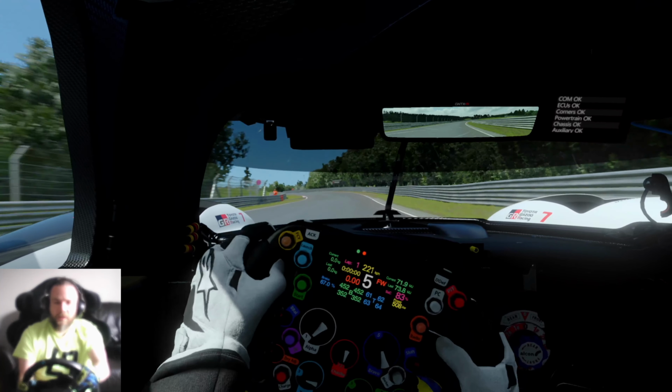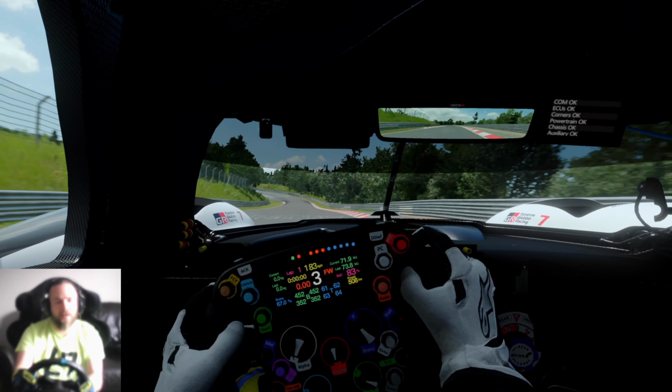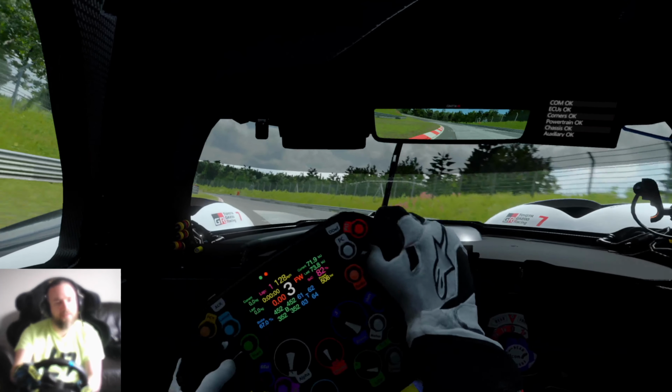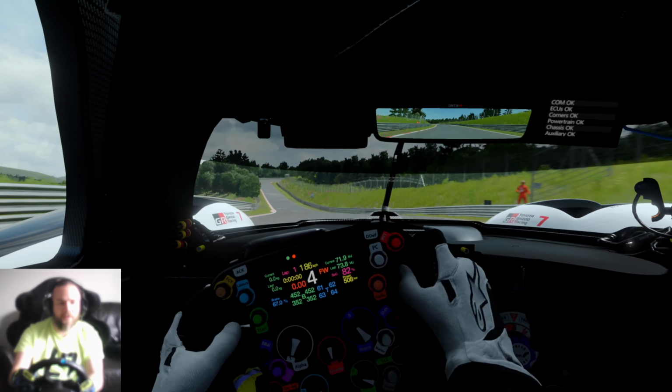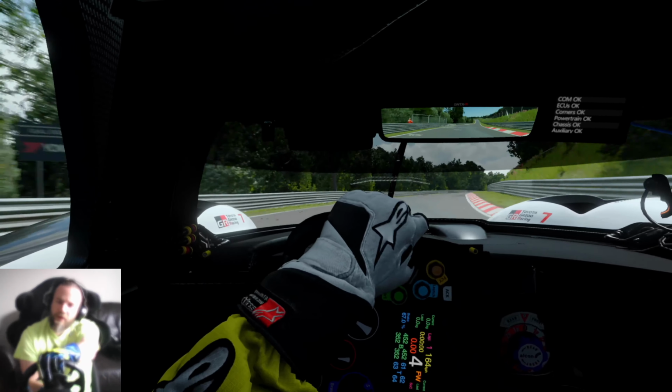Down into fifth, my least favourite corner here. Going to take third, try and keep it close to the curb. Just try and use the power on the exit. Back into the mini carousel, and back on the power. Right, power. Last corner before Toyota GR.